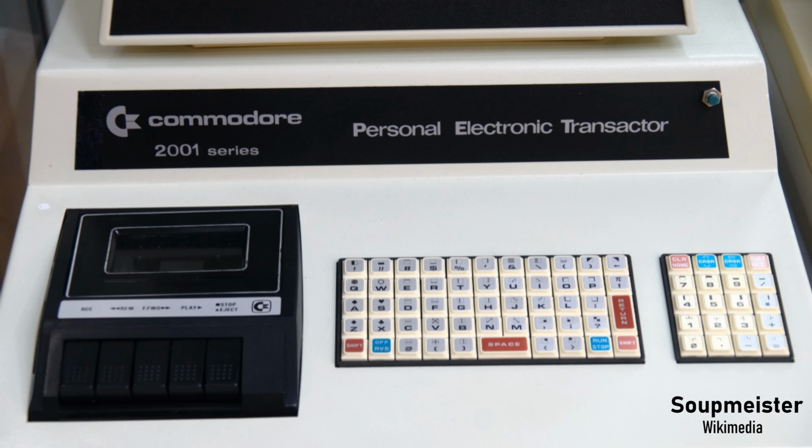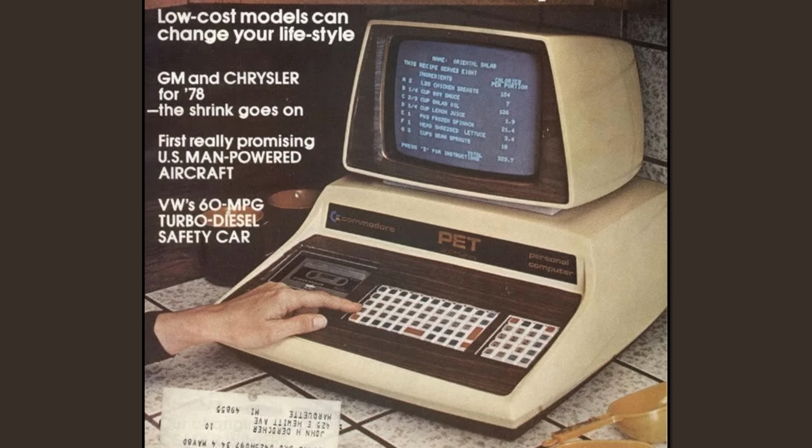Of course, PET had to stand for something, so it was reverse engineered to become the Personal Electronic Transactor. Commodore announced the PET early, in the summer of 1976, but at this stage the system was just a few ideas that needed to come together. But by CES in January 1977, a barely working computer was shown off. Tandy was one of those that got to see it, and Jack Tramiel laid out a deal.